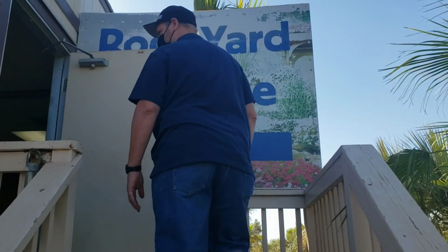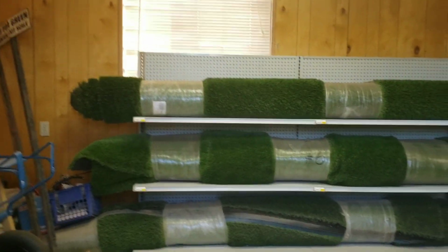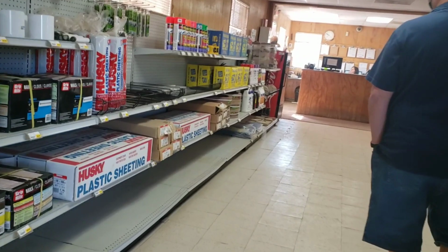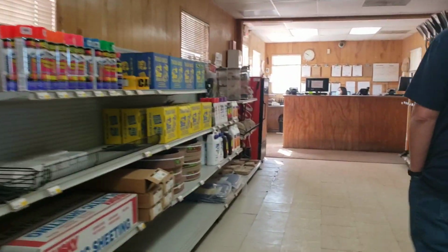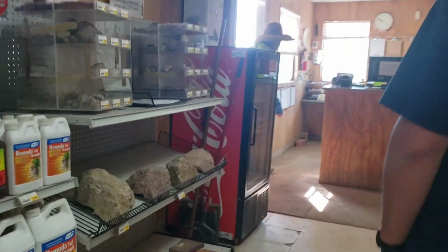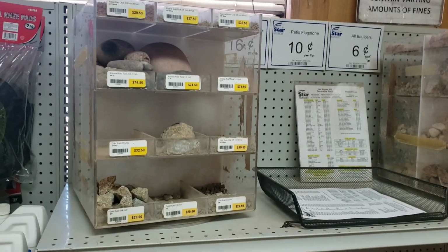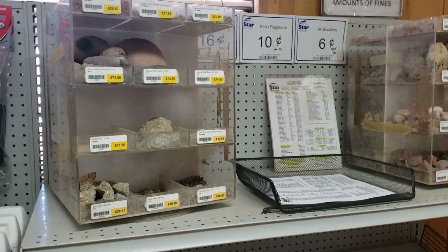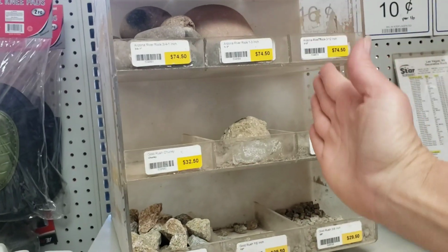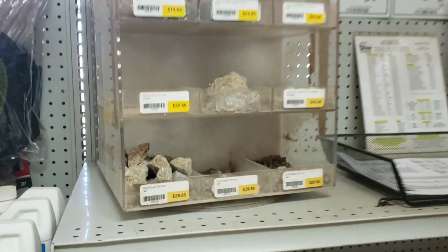The rock yard entrance. Let's do this. Oh, we got some turf. So where's the rocks? Oh, right over there in that little area. Okay, that's our choices. This is it. Is this like the game where your prizes are you can only pick from here? Not up here, just here. In this little corner. This is pretty much what we're getting.